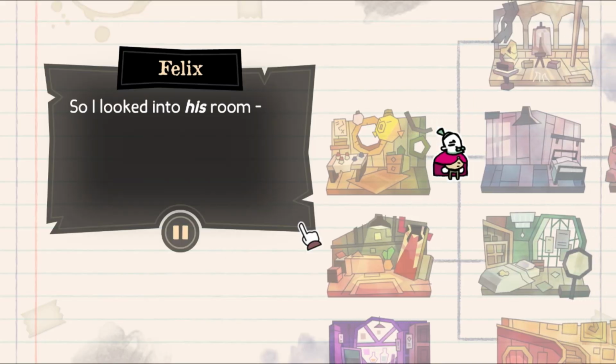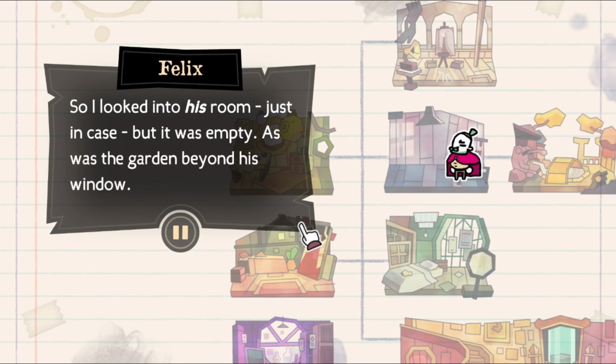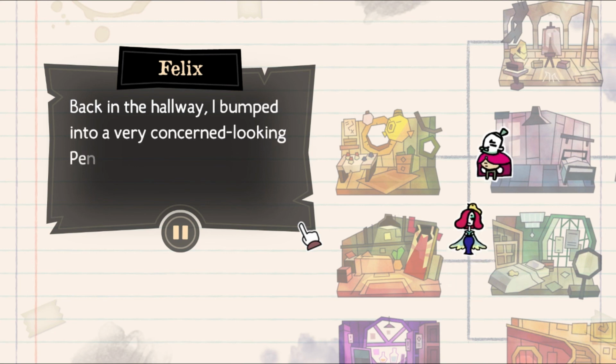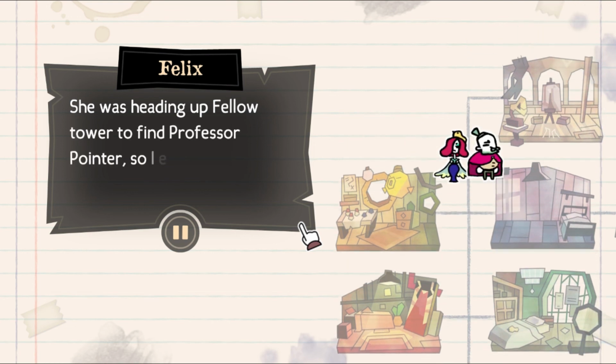I looked into his room. Is that the first odd thing we know about? It was empty, yes, as was the garden beyond his window. Oh, so the back garden's out there. In the hallway, I bumped into a very concerned-looking Penelope. She was heading up Fellow Tower to find Professor Pointer, so I escorted her.